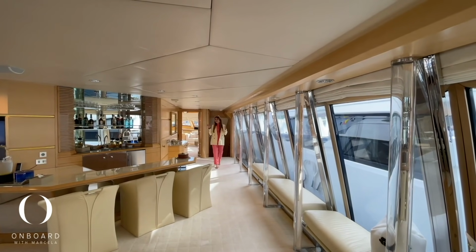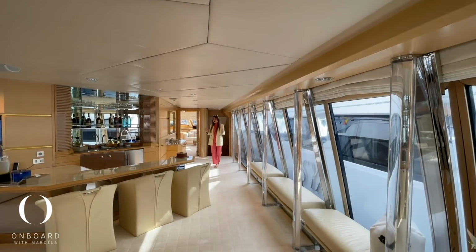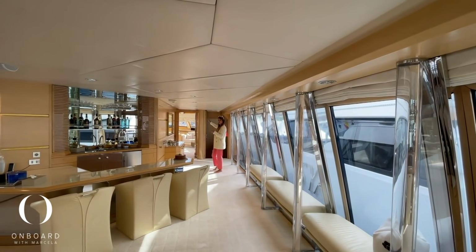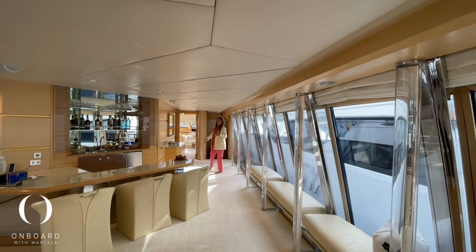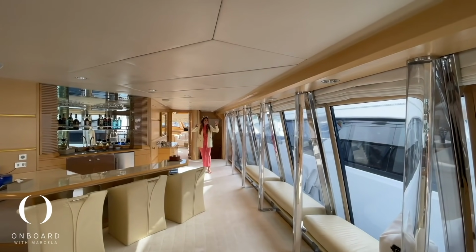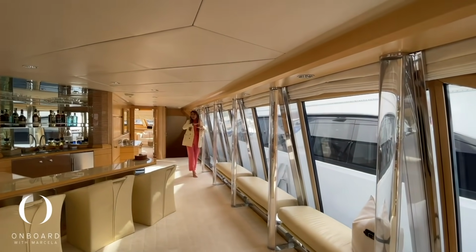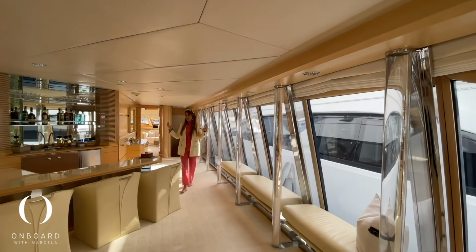And now we are on the top deck, which is actually the private owner's deck. So this entire room is just for the owners. You have the master cabin, which we will show you later. But look how beautiful this area is. You have the full height windows at the top. They're almost my size, making this room completely light and bright.